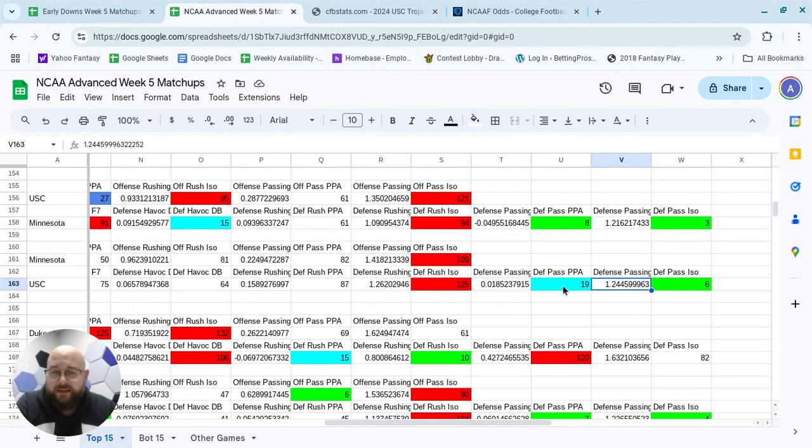Now USC has done really well when it comes to defending the pass. That is not really Minnesota's overall game plan. They like to row the boat, which means they like to play a lot of 12 personnel. They like to run the ball, time of possession, control the clock type game. This right here, 125th in rushing explosiveness, is not a good look. Not against this litany of Big Ten teams that USC is going to play. And I'm going to show you why this is a bad look overall.